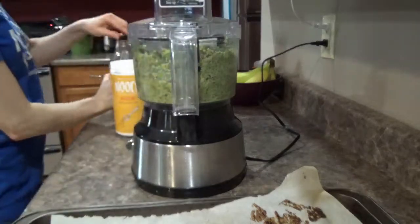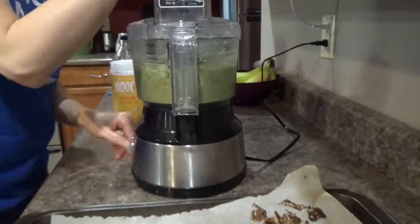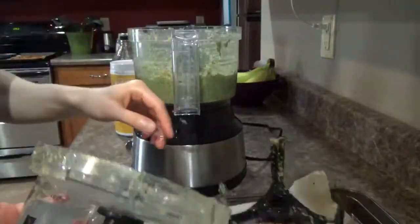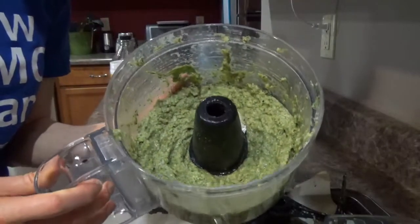You can add a little bit more apple cider vinegar or water as needed to thin the pesto out. I am oil-free, so there's no oil in this pesto, but if you do consume oil and you want to, feel free to add that.